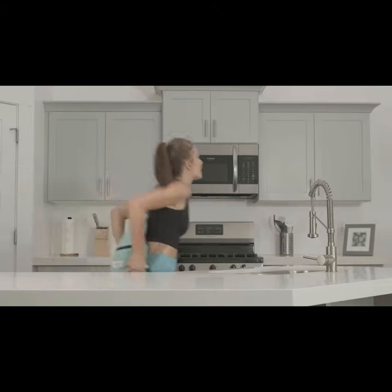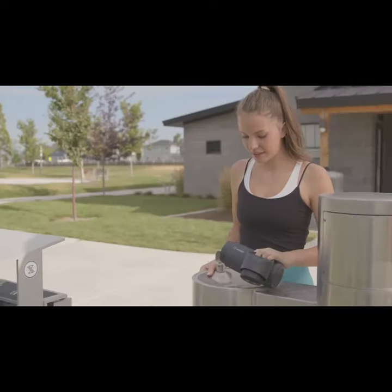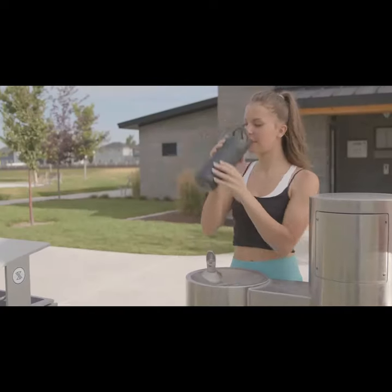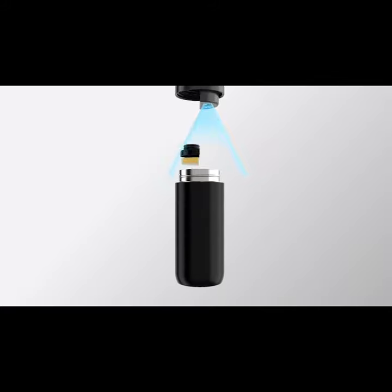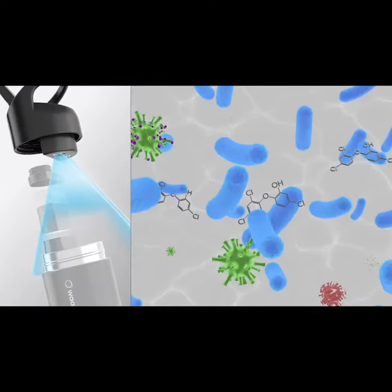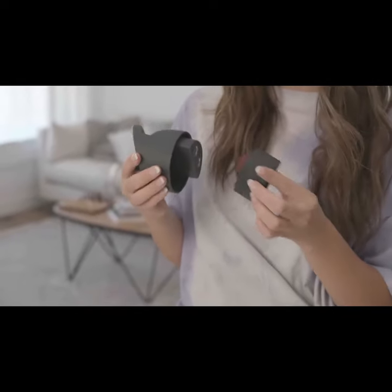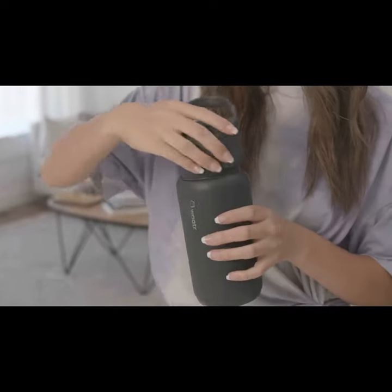Packing a next-generation 4D purification system, it features two powerful UVC LEDs for purification, plus an advanced modular filter cartridge system that refreshes your Waatr every time you take a swig. Unlike traditional filters that only trap impurities, our 4D purification system destroys bacteria, viruses, and pathogens before they enter the filter cartridge, keeping your Waatr free and clear of anything that could harm you.